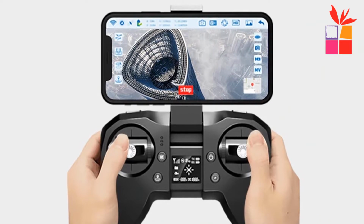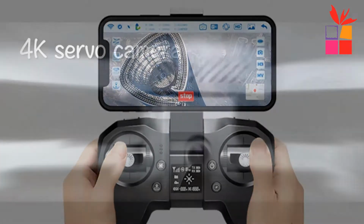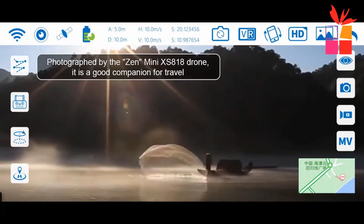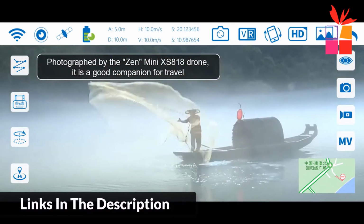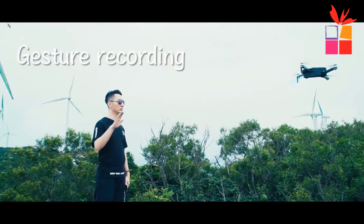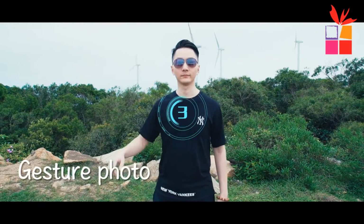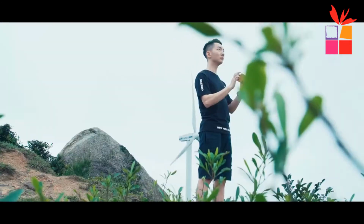The Wi-Fi 4K camera enables real-time image transmission for fantastic video picture taking. With the attractive headless mode, it completely solves pilot loss of orientation problems. GPS positioning mode provides a more accurate flight. 1 key takeoff, landing, and stop makes the operation more convenient, and it is very suitable for novice operation.